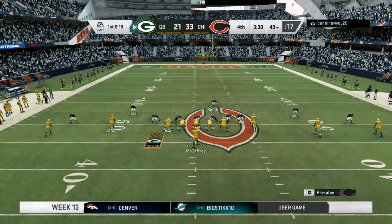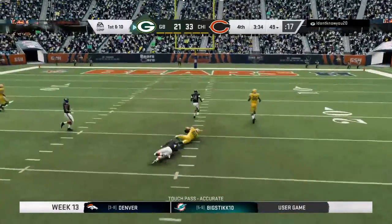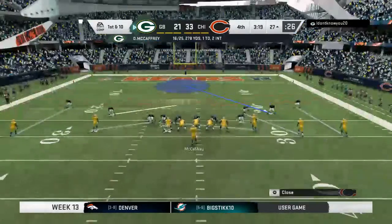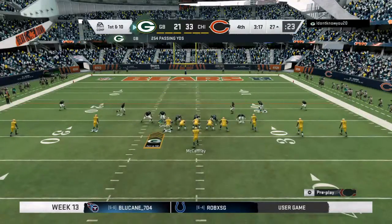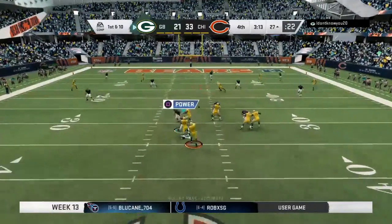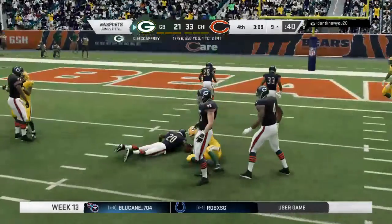Here's 1st and 10. He'll drop to throw. And he'll go down, but not before getting this inside the 30. 2 chunk plays in a row. The last one was over 20 yards, and so is this one. He'll look to throw. Defensively here, you've got the cushion, but back-to-back pretty big pass plays there.